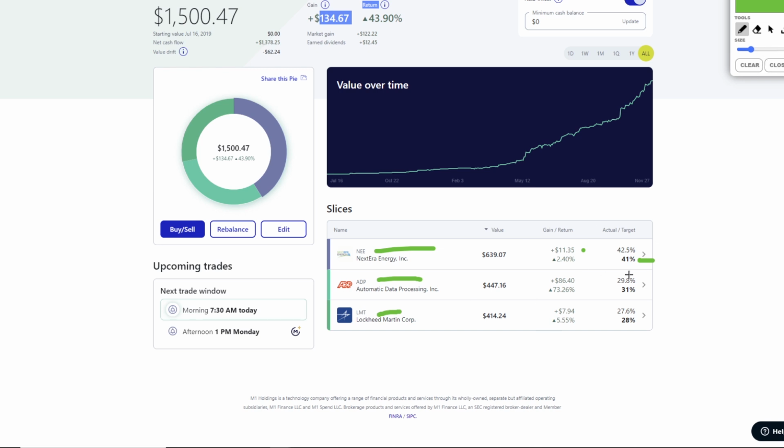And then we have ADP right over here. This one is $86 total gains thus far. And we have Lockheed Martin, which is positive $7.94.